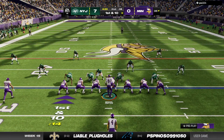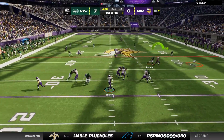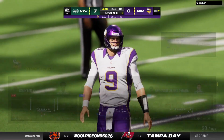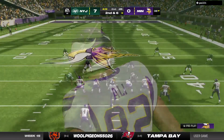Here we go. Now it's Burrow. It's a short one here, complete to the tight end. The result, only 4 yards there on the play. And that's going to bring up 2nd down.